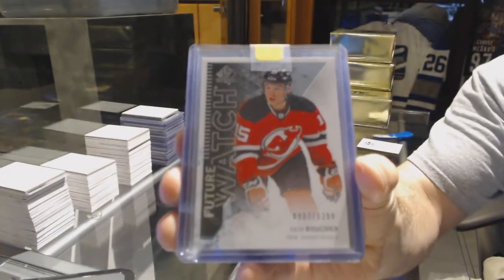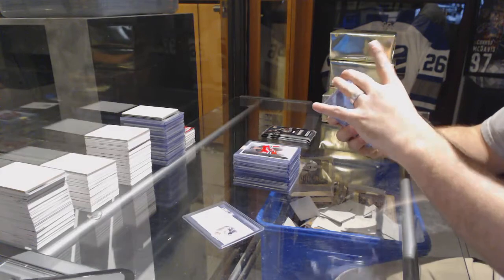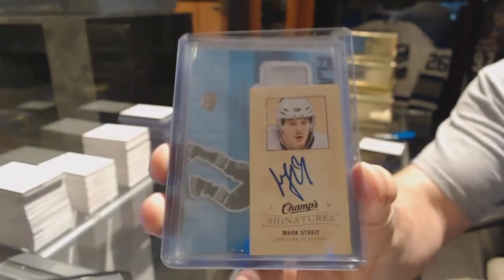They are sold out, but that's why we put it away, so that no one can grab it, so we don't oversell it. We've got a Champs signatures for the Islanders, Mark Streit.